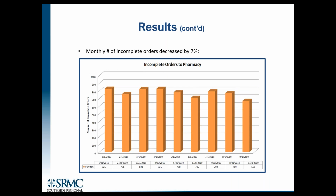This is just a graph showing the number of monthly incomplete orders to pharmacy. And as you can see, they did have a downtrend. It was a 7% reduction in incomplete orders to pharmacy from January till September.